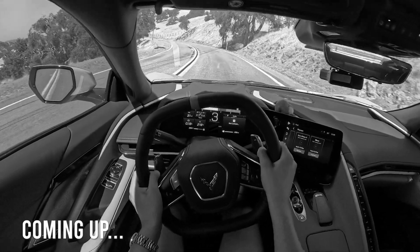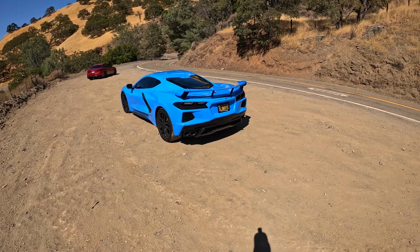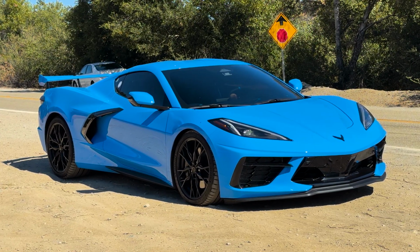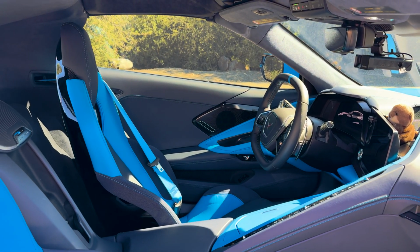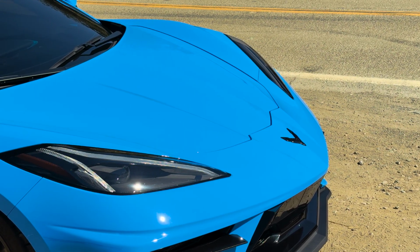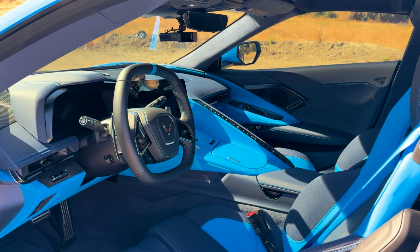But just from a performance perspective, this thing blows. 2024 Corvette C8 3LT with the Z51 package. For those who don't know, the 3LT is essentially an interior and creature comforts package. You get things like front lift, which is very useful and also doesn't impact the driving dynamics at all. But the Z51 package is the performance package that you care about.